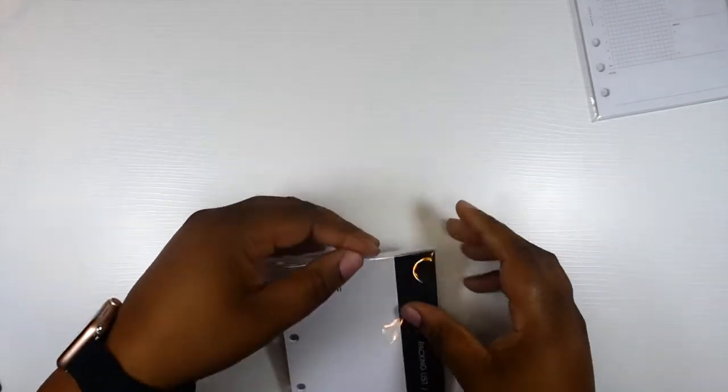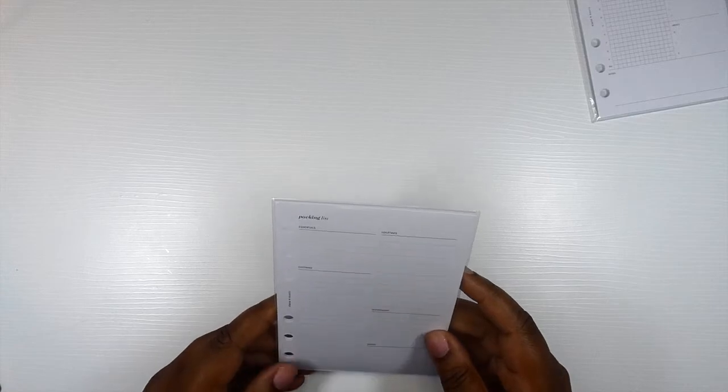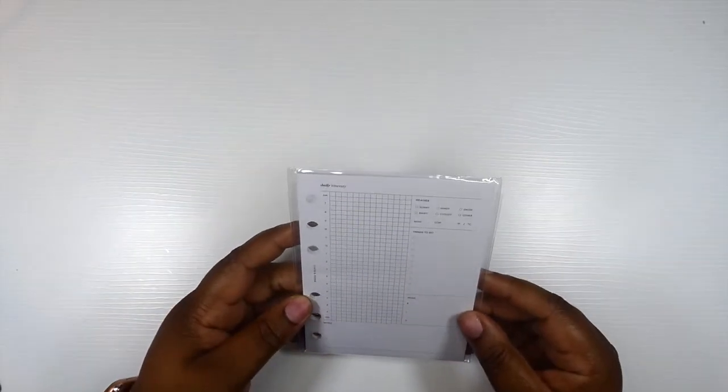I'm bummed out that I got the wrong size. Excuse me, these are A6, not personal. I didn't know A6 was this tiny. Goodness. Okay. And then we have a daily itinerary.